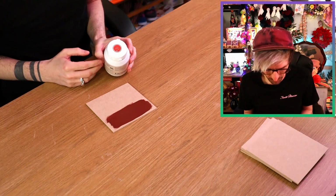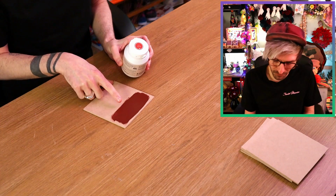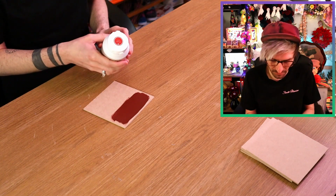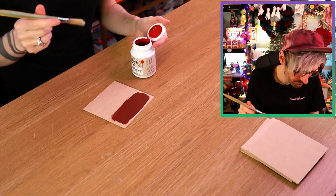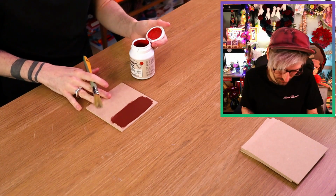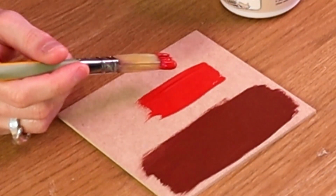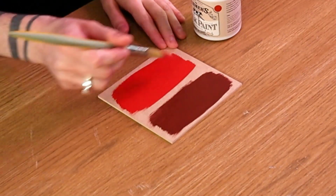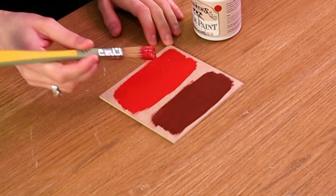And the final colour I've got is, I think, another brown or a red. I feel like it's going to be a very similar colour to that, possibly an orangey terracotta brown kind of colour. Actually, it looks a lot more red than I thought it was going to. Yeah, it's a red paint. That's a nice red, that. I'm not a huge fan of red either. It's not like my favourite colour or anything. But that's alright. I don't mind that.